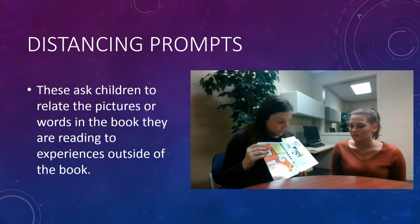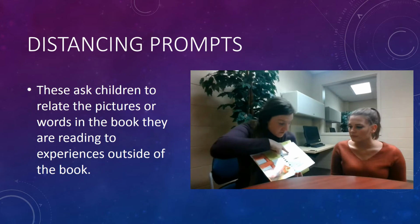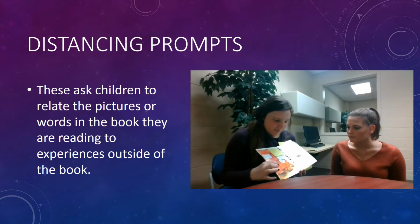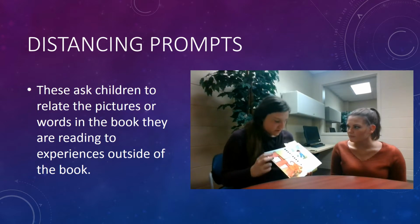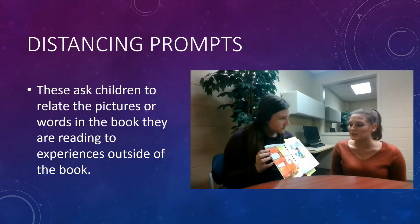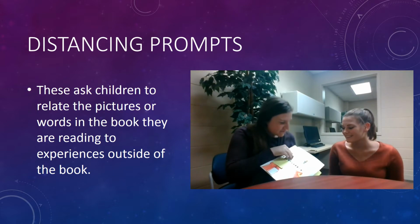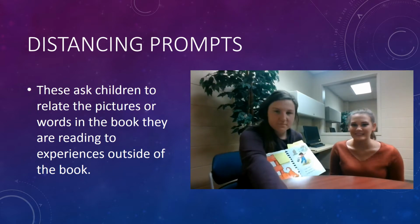So for this example, we see that the little girl is hanging out at the farm and she needs help and she's asking her puppy to help her. Have you ever been to the farm? Yeah, I just went to the farm last weekend with my family. Oh, that's so awesome. We'll have to see what she does at the farm.